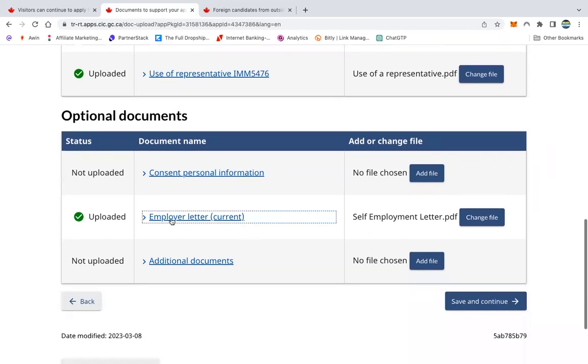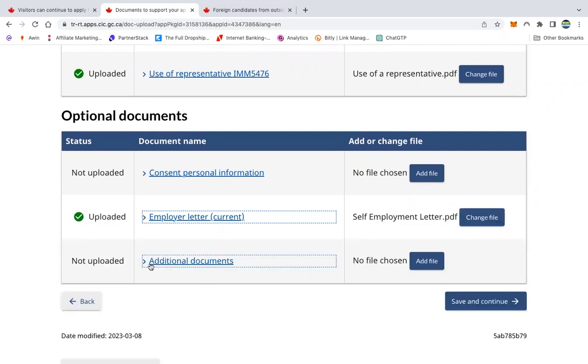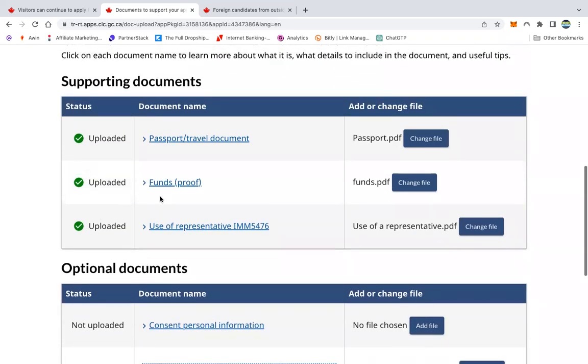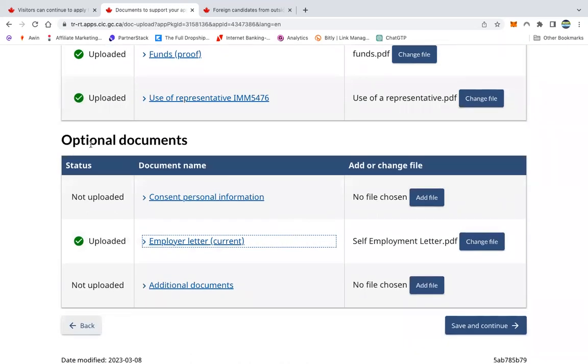Optional documents. Employment letter. In case you got a job, then you can upload that information here to help boost your application. Additional documents, you can now upload your letter of invitation here if you want. Based on what I saw here, there was no request for it. But if you want to add extra documents, that's why they're optional documents. You can add it here. I'll also leave a link of an invitation letter sample that I wrote, which is an invitation sample that I've used to invite my mom over to Canada. You can use that option to help with your application.